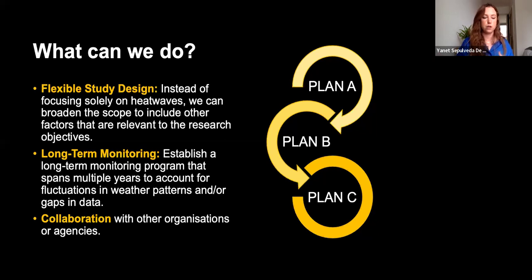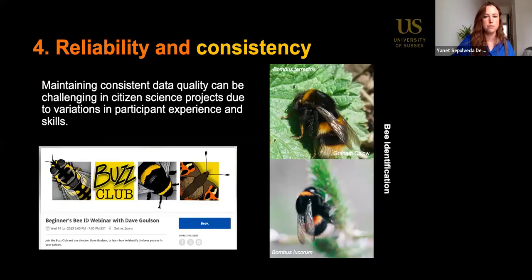And it's also a good idea to collaborate with other organizations or agencies. So there are many agencies or other institutions or organizations that record temperature data yearly. So if we collaborate, we can still get some information for the people that weren't available or for the years that we weren't able to record data for any reason.